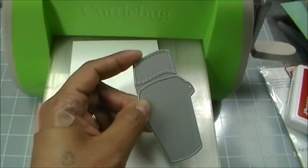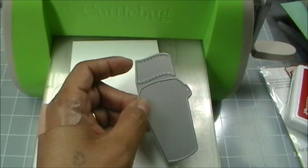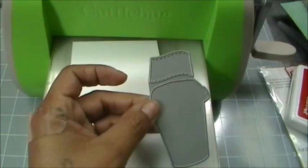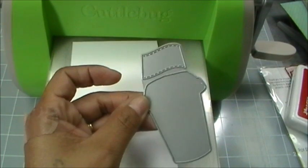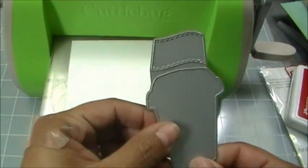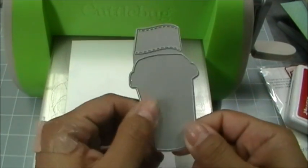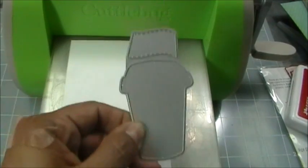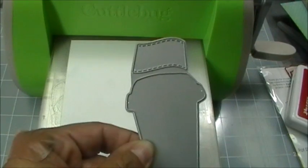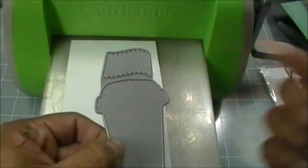So every single one of my dies, a couple of them did not have it, but I definitely make a point to add it because it gives it that extra special touch that no one else has out there today. I have both pieces on one die because I lose them, and I figured if they're both together, I can't lose a piece this time. So you'll see a lot of my dies with both on the same one.